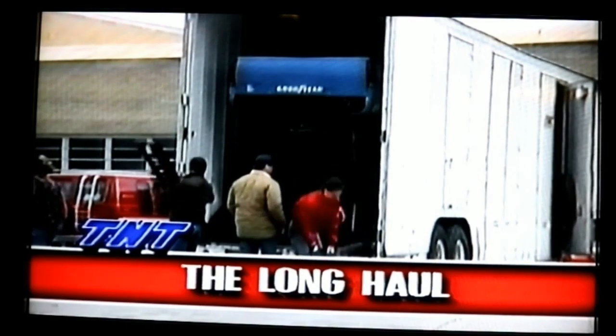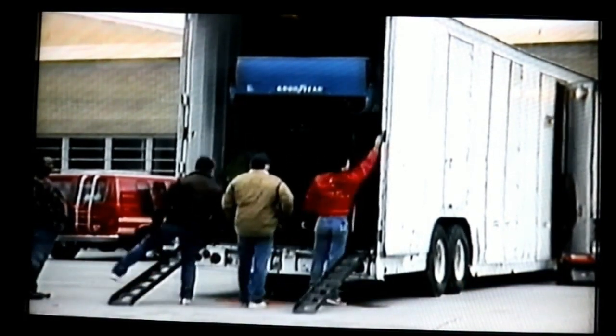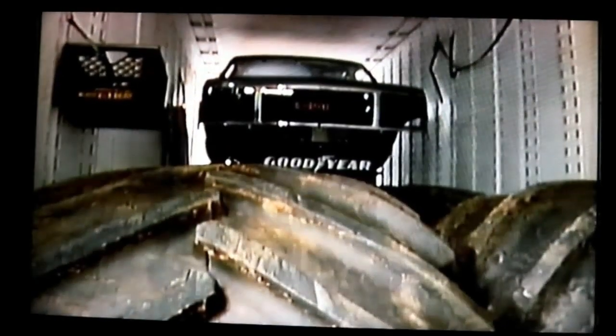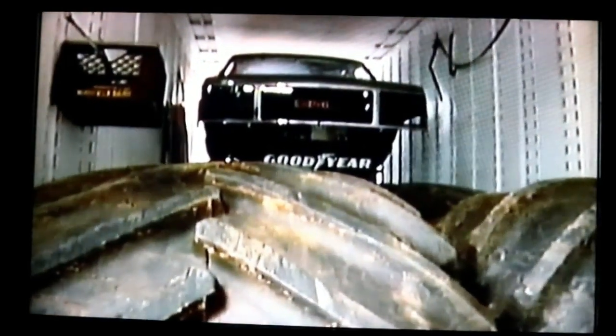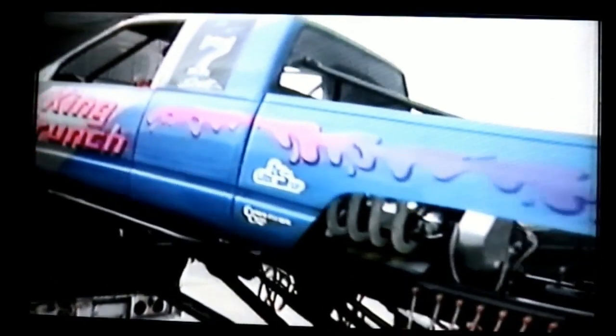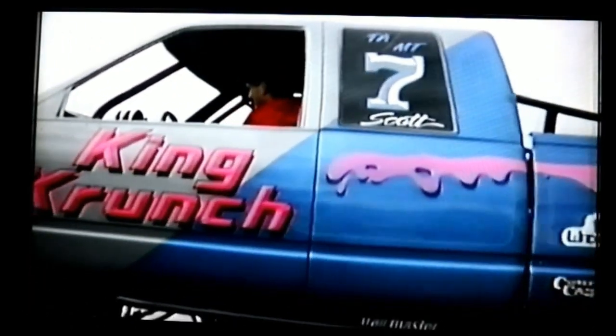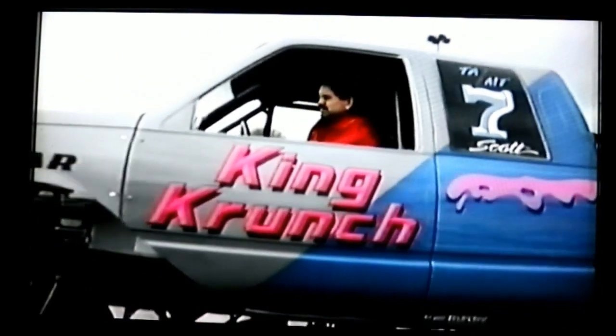Superstars of monster truck racing call it the long haul. The driving from coast to coast to compete at 40 to 45 events every year on the TNT Monster Truck Challenge. In addition to the endless miles, there's the constant loading and unloading of the monster truck and its tires, and the never-ending maintenance on the engines and the suspensions. Life on the road is not easy, and it's different for every one of our superstars.